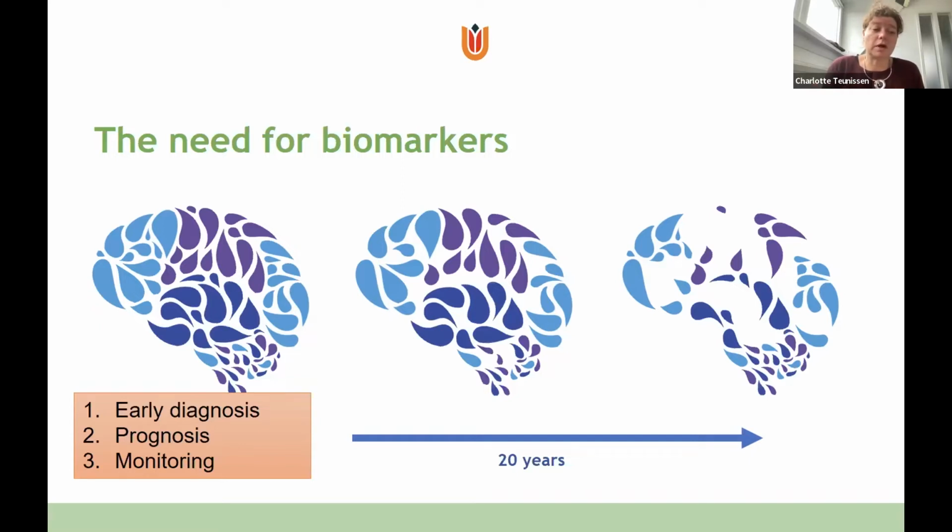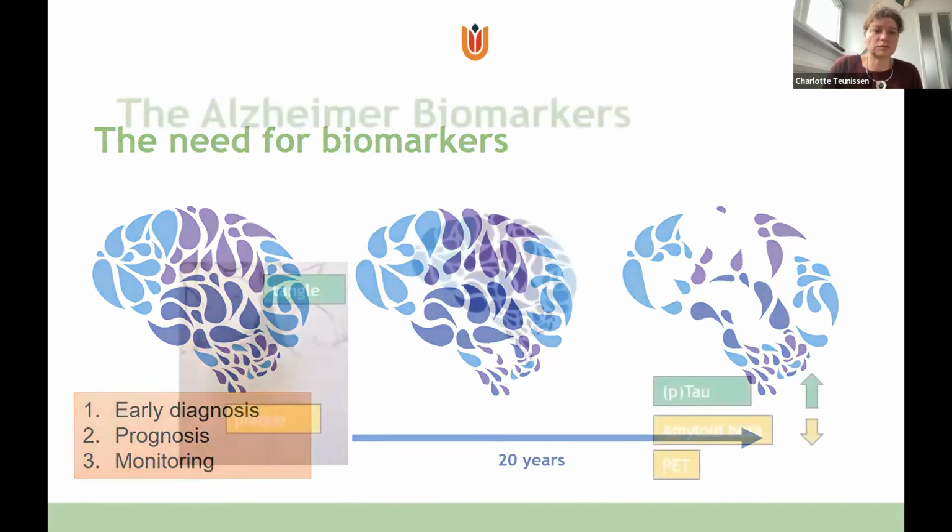We need those biomarkers for prognosis, so to define who will deteriorate quickly and who will not. And we need those biomarkers also for monitoring treatment effects, because by definition, we cannot rely on clinical outcome measures in those very early stages. And biomarkers give us the opportunity to do an objective measure of the biological effect of treatments.